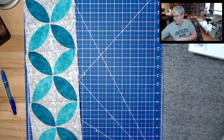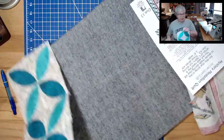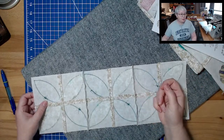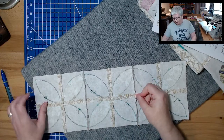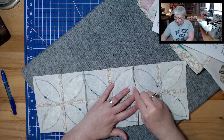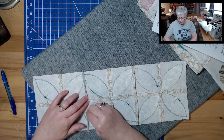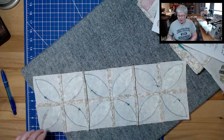Let me get that warming up. We're going to scoot this over and I'm going to press my seams. These two sections on the left and right, you only have two seams to press. I am pressing my seams open. We're going to give that iron time to heat up. And I'm just going to take my fingers and finger press them open. Like that.